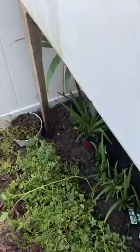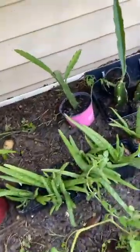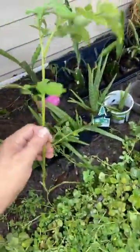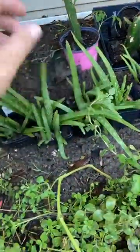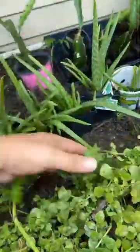Now I am worried that during the winter it might get too cold out here. So what I might have to do is probably create a covering for this nursery, but I really wanted to showcase the growth. After I took out a lot of the grass, I found that some random tomato plant was growing here. You guys can see a lot of the aloe vera has a bunch of mini pups growing off of it. I'm extremely happy.